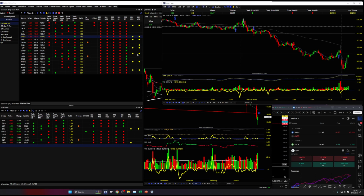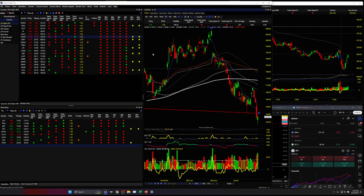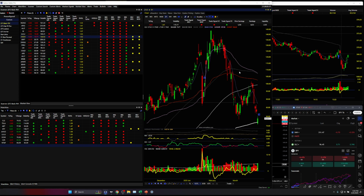I think I got into this day a little bit later, so I kind of missed some of this initial move on the day. But the first trade I took was CLS short, and I took this towards the end of the day. And this was my only trade on the 26th.